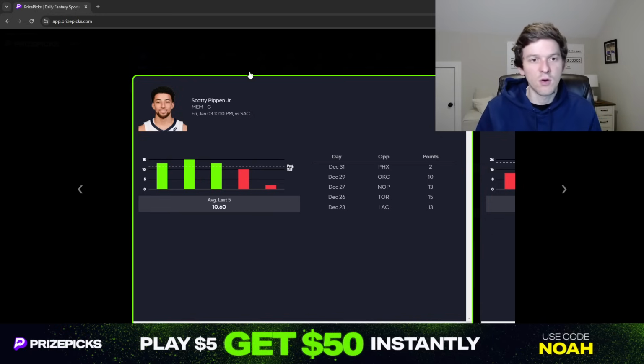A lot of the games where Pippen Jr. went under this line without Ja Morant were games where he didn't play a lot of minutes. Like he went under when he played 26 minutes. He went under when he played 26 minutes again.